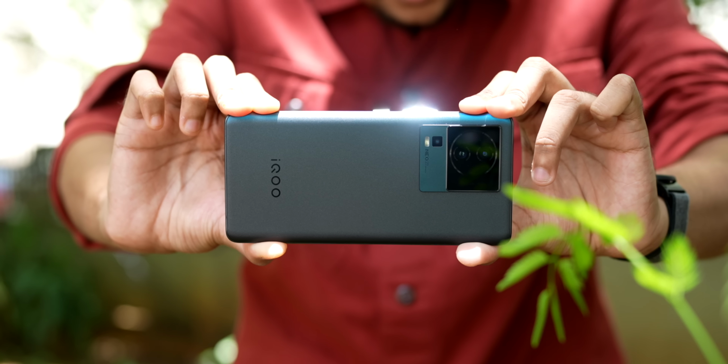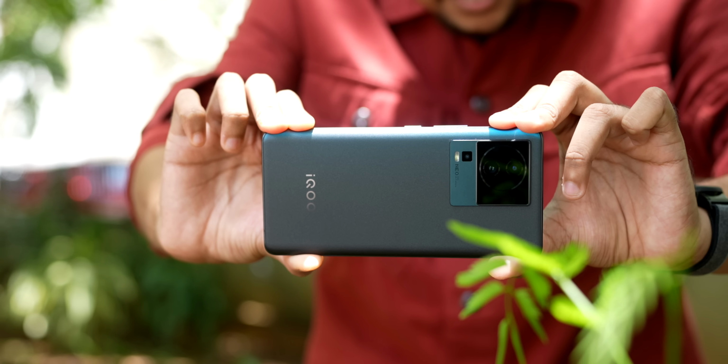Talking about OIS, plus EIS is available when you're shooting 4K 60 FPS videos. So videos do look detailed, the HDR performance is decent, the mic quality is pretty okay too, and more importantly, the stabilization is very, very good. And in typical Vivo and iQOO style, you also get ultra stable video recording quality, which is available at 1080p 60 FPS. Apart from that, you also get a super night mode for shooting videos in extremely dark situations.